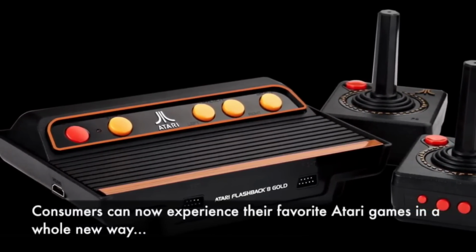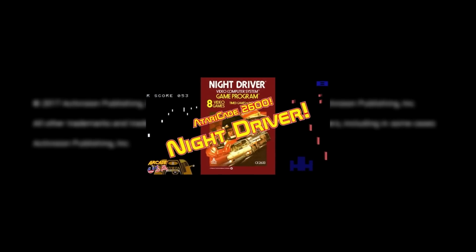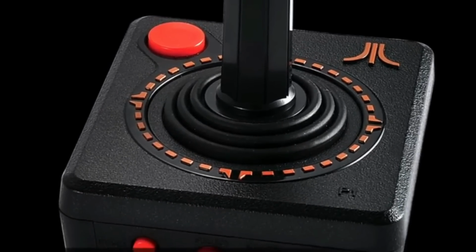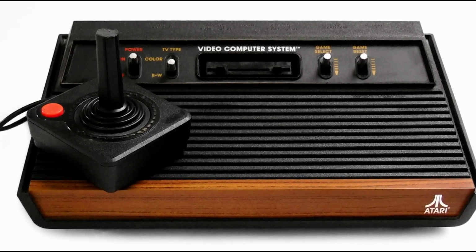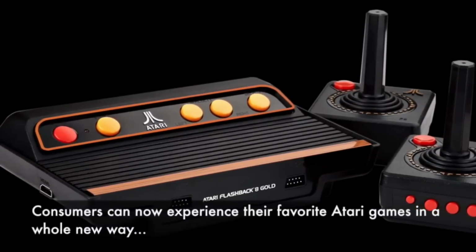The Atari Flashback 8 Gold comes packed with 120 built-in games, including iconic titles like Adventure, Combat, Night Driver, and Space War. It's like having an entire arcade in a single box ready to plug and play. The Flashback 8 Gold is a sleek nod to the original Atari 2600, complete with those classic wood grain accents that scream retro. The console is compact and lightweight, making it easy to set up and store.